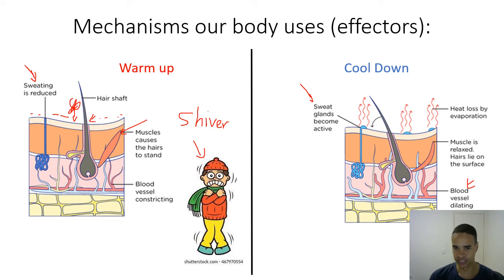When vasodilation occurs, the blood vessels get larger, so dilation means they open. That will allow the blood closer to the skin, where it might be a little bit cooler, and where we've got that heat loss by evaporation happening. So that heat transfer from inside the body to outside the body can be sped up.